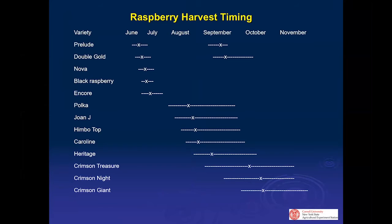So this is a typical fruiting year. If you wanted to fruit raspberries for our entire season, we start early in the season with a variety, Prelude, that might start in mid-June, and then that'll go all the way through Crimson Giant. That'll finish in November every year. So we can have a very long season.